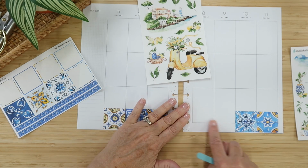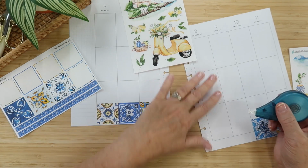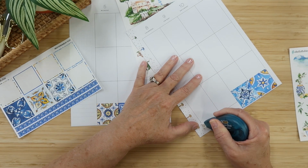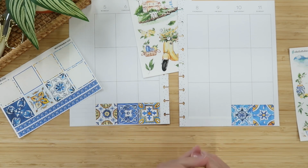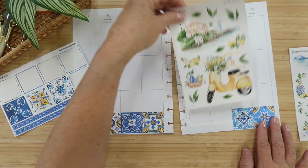Yes. Let's go ahead and white this line out, because I think that will distract from the lines of the scooter. So we'll just go right to the edge there. And let's see, then we can put him right here.